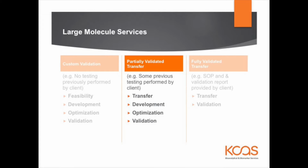The next service we offer is the partial validation or transfer of a method. This is where clients have done some previous work in a laboratory, either their own or another CRO. Those groups will have a partially developed method, and they transfer the method to us, and we subsequently can either develop the method further or optimize the method further and then perform a validation. And this is the majority of the type of work that we do here at KCAS.